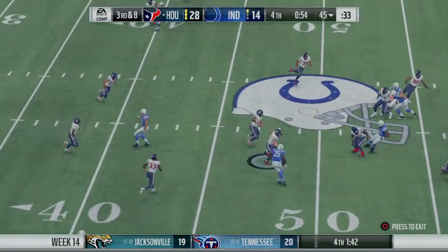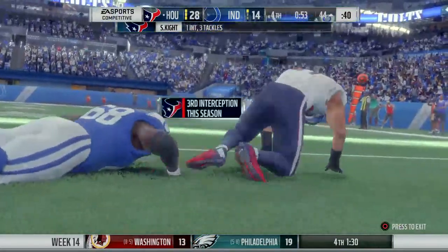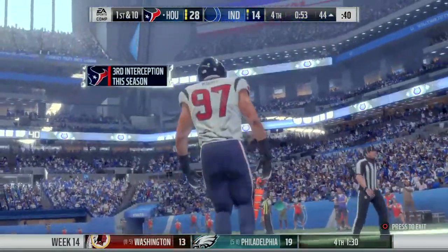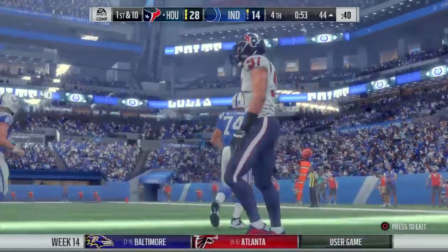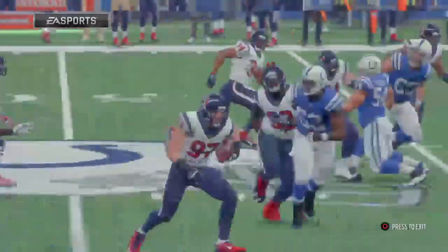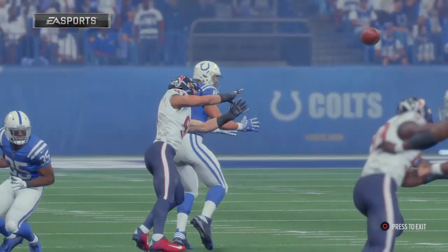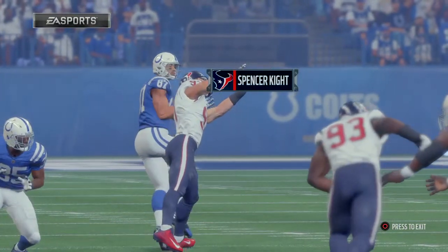And this is intercepted, and that should do it. Picked off at the 47, and the return comes to a halt right at the 44-yard line. Obviously disappointing, but you had to go for broke here, down 2 scores. So that forced you to make some throws you definitely wouldn't want to make. And I think this interception is going to pretty much write an end to this one.